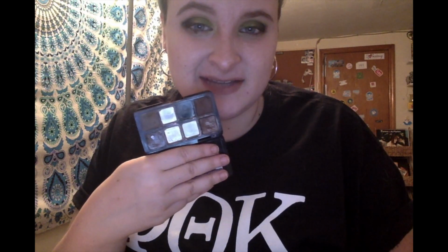This is my other pan palette for this year. I did actually repress it today, and this is what it currently looks like. If you care, I use it pretty much. I try to reach for it once a week, but I do get enough use out of it where 2 of the shades have pan and 4 of the shades have been used up.